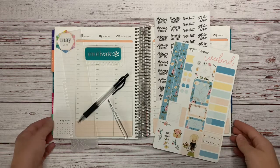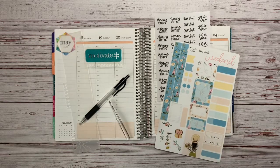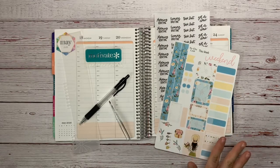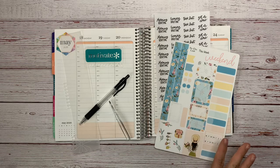Today I'm going to be doing a plan with me using my friend's kit. This is from Kenzie's Plans and it's adorable. So we had a little planner swap and happy mail thing, and it was adorable and she made these for us. So I don't believe that this time she's making any of this available for purchase.